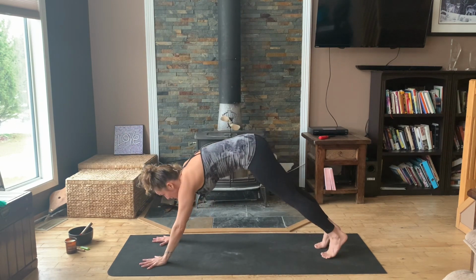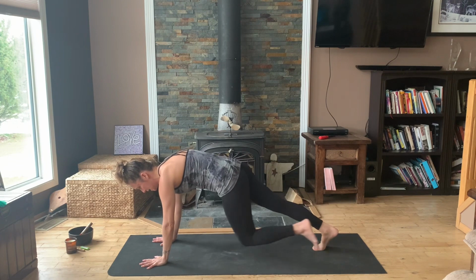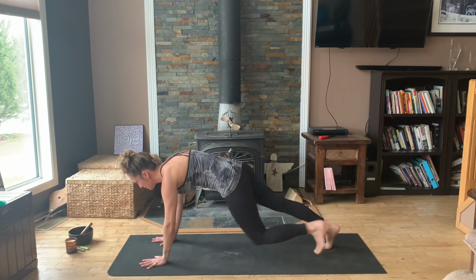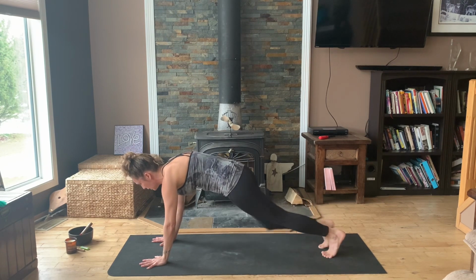Come right into plank. We'll do one more of these, but this time the knees are coming into the chest, okay? Knees into the chest, stay nice and connected to your plank pose, so shoulders above the wrists. And go. 10, 9, 8, 7, 6, 5, 4, 3, 2, 1.